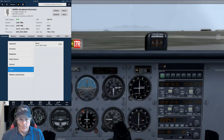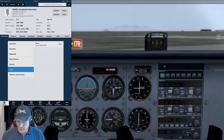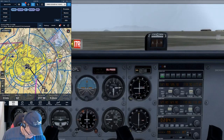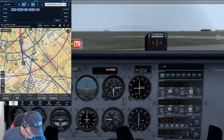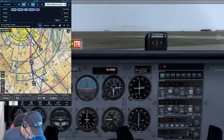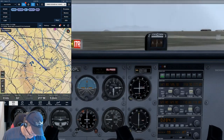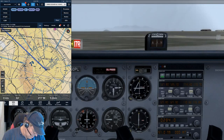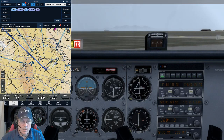Brake set, flight controls free and correct. Flight instruments and navs. Let's see. I'm going to fly to Gulf, which is 114.4. So let's turn this nav to 114.4. Flip it. And I'm going to want, say, 160. So we're going to go right here.